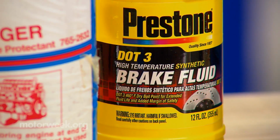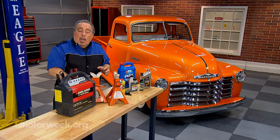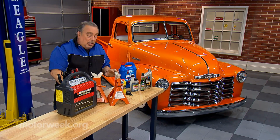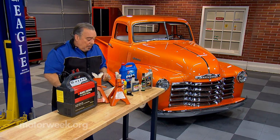Brake fluid is hygroscopic. It absorbs and attracts moisture. And just by sitting, it can attract enough moisture that it damages brake parts. So fresh brake fluid, and that's all cars every 2 years, no matter what.